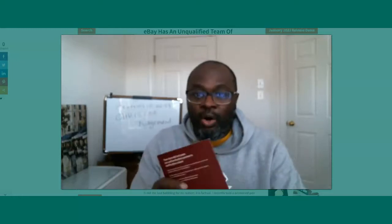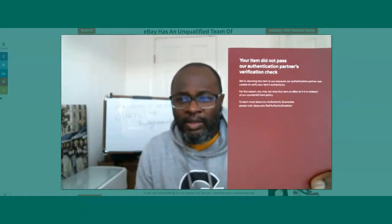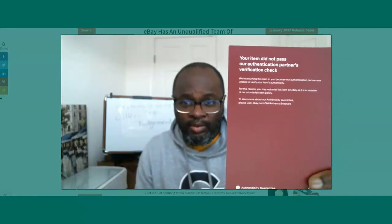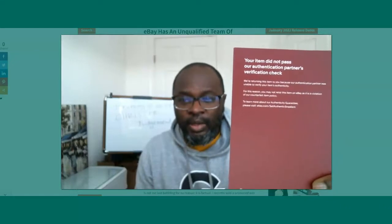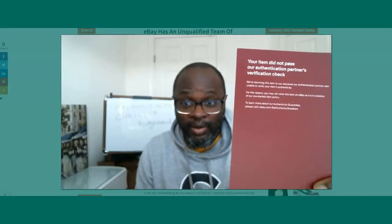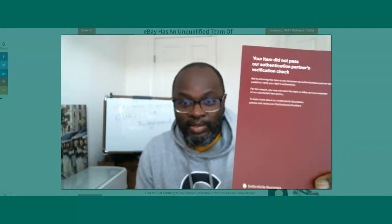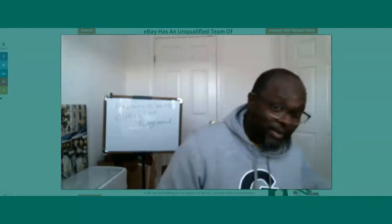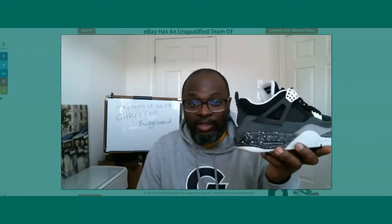And they send me this card. This is what they told me: your item did not pass our authentication partner's verification check, which is done by SneakerCon. We are returning this item to you because our authentication partner was unable to verify your item's authenticity. So basically, they're telling me that my sneaker is fake. And I was flabbergasted.